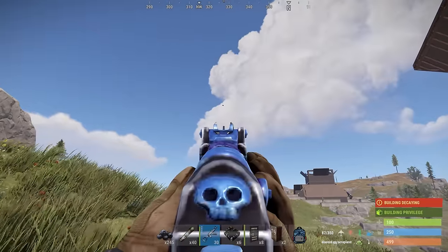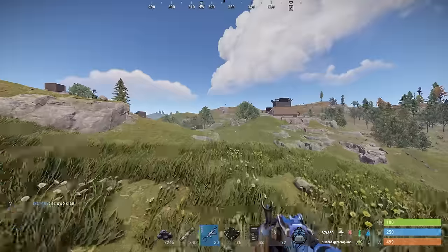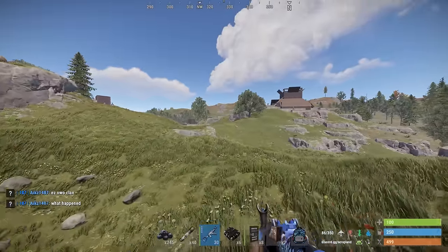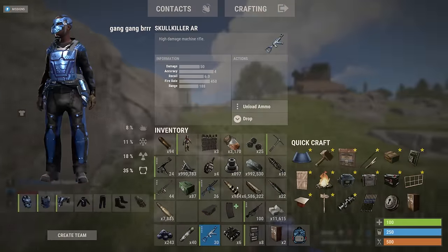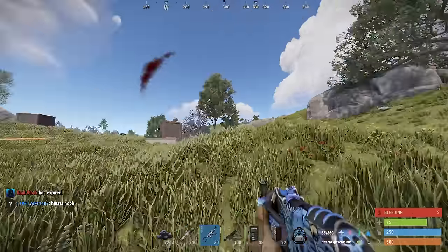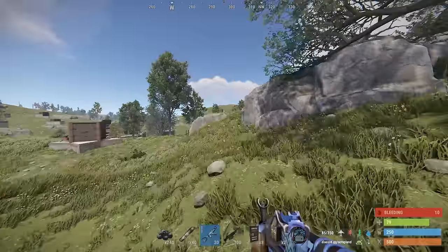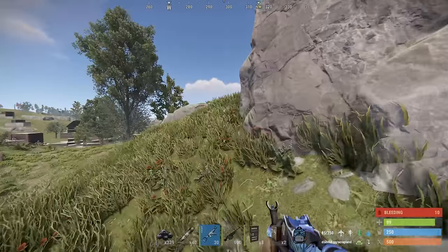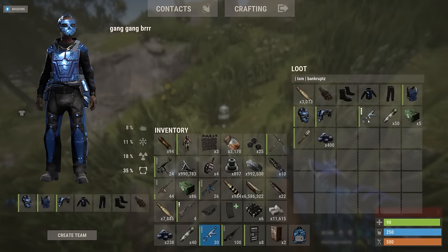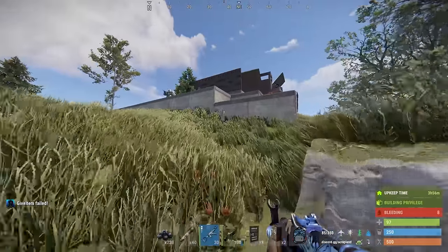They're my SAM sites. Oh, someone died. I must go loot that. Someone died to my SAM sites. Brilliant. Is that a chopper? Oh, freaking turrets. Quick, before it despawns. Did it despawn? No. Okay, just an AK. I'll take it. I can't wait to get raided.